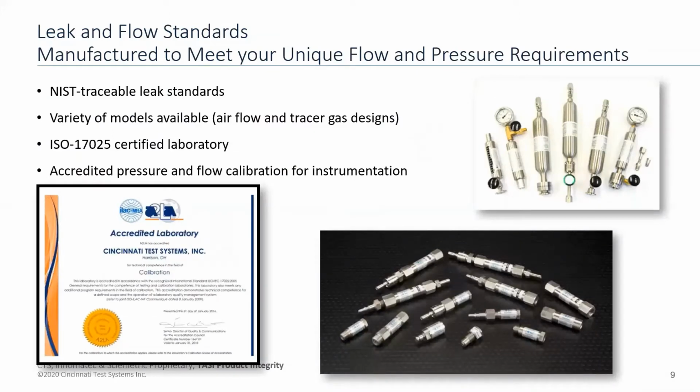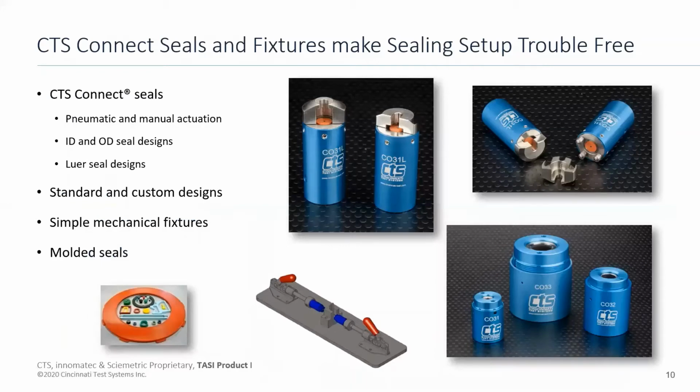Every instrumentation and system we build is calibrated with leak and flow standards for both trace gas and pressure technologies. And those are manufactured in our A2LA accredited lab. We also supply pneumatic and manually actuated seals for simply sealing ports, ID and OD seals. Those can also be customized for your application, and also CTS can support that with simple custom fixtures.